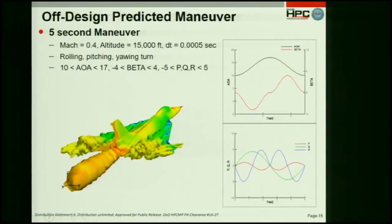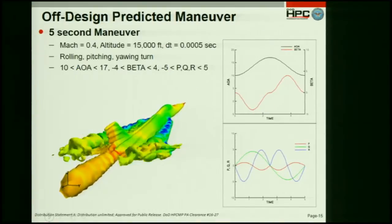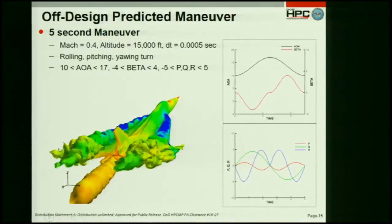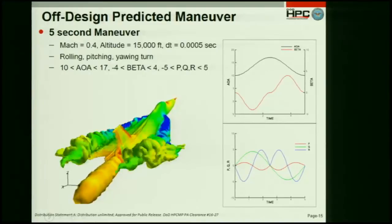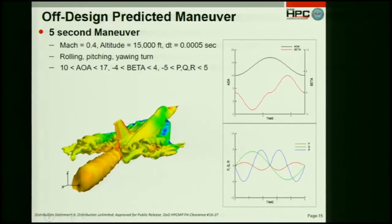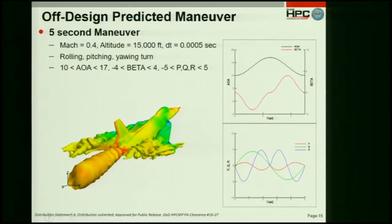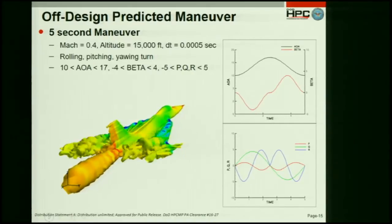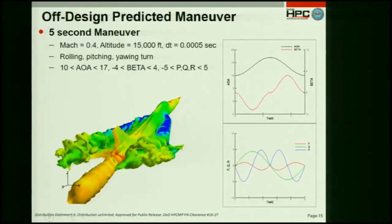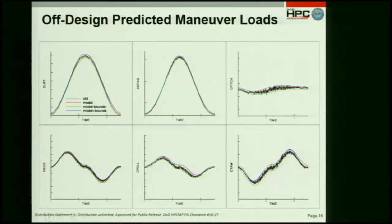So here's an example of the off-design prediction maneuver. I just built a 10 to 17, minus 4 to 4, and plus or minus 5 PQR maneuver just to see if I do something within the regressor space, can I repeat that with the model? This is not the training maneuver. This is a full prediction with the model compared to a CFD of this. And so here's what we get.